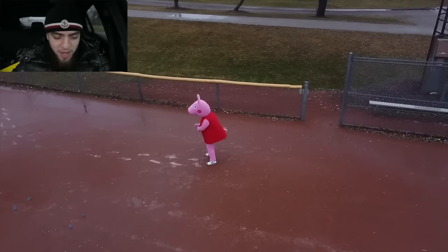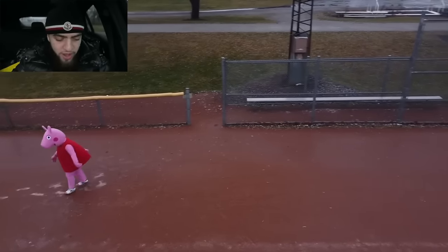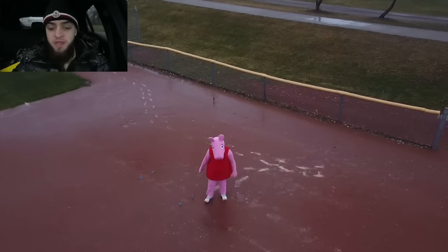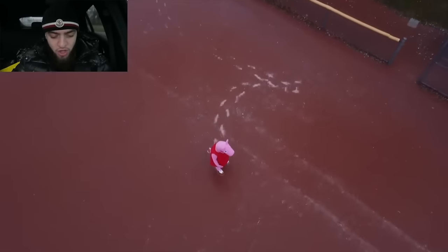Wait, she's trying to play baseball? What? There's no way. Oh wait, I don't know what she's doing, guys. She might actually be rolling around. Oh, I think she saw the drone. She saw the drone. Wait, what?